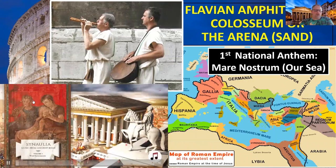This goes from an album called Singala. And you'll notice it's all instrumental. And also, it's either a fifth or a seventh rather than based upon eighths. And so it sounds a little discordant to our ears.